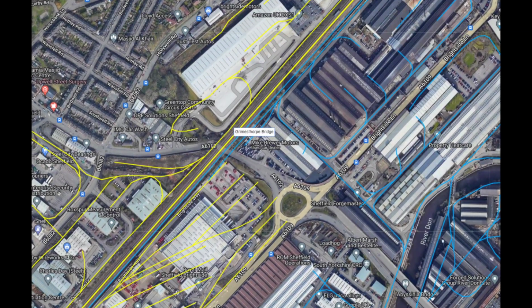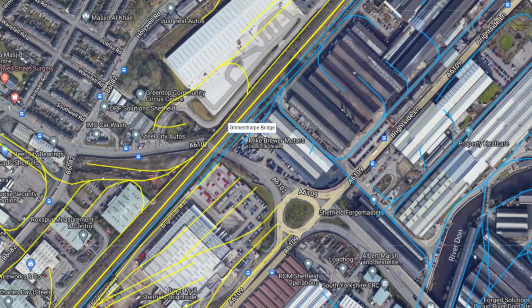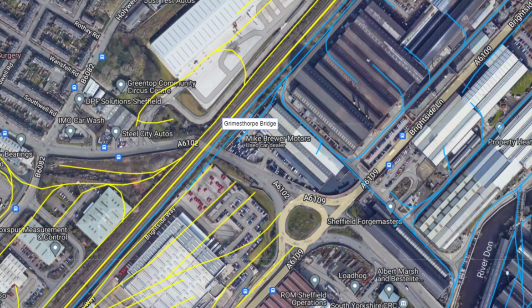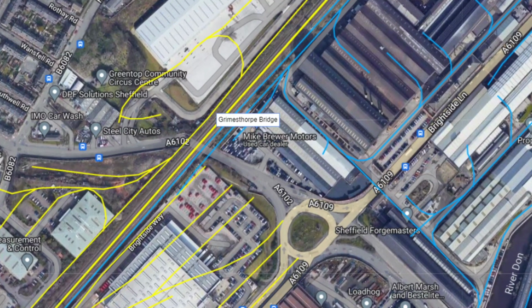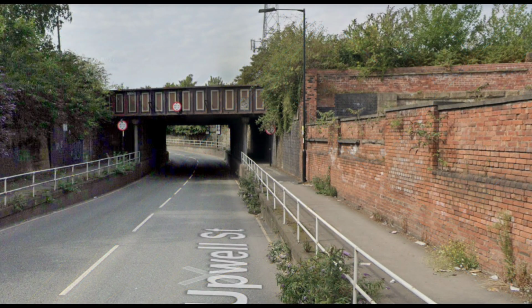There's one more station to mention before we head to Brightside. Grimesthorpe Bridge was opened in the pre-Midland Railway days on the Sheffield and Rotherham Railway between Wicker and Rotherham. It opened in 1838 to 1843, so a short lifespan of just 5 years. The layout of the area and railway has changed considerably since then.